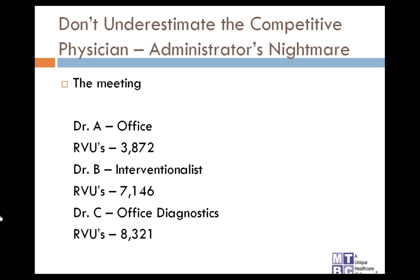But for Dr. A, they're going to see the office visits, which are lower RVUs. This one generated just over 3,800 RVUs in a year. Doesn't sound like a lot. When you look at MGMA, it's right in the ballpark of where a cardiologist in the office would be. Dr. B's an interventionist. He's over in the hospital. He's doing procedures. He's going to generate higher RVUs because of what he does.